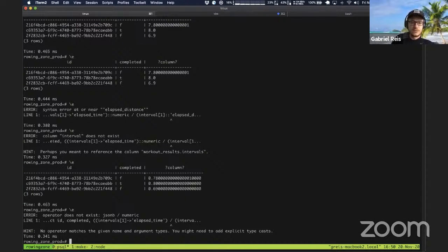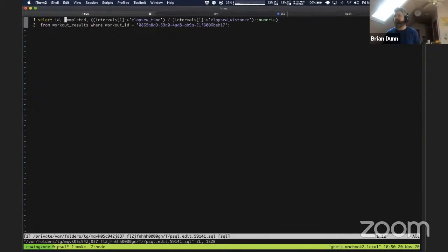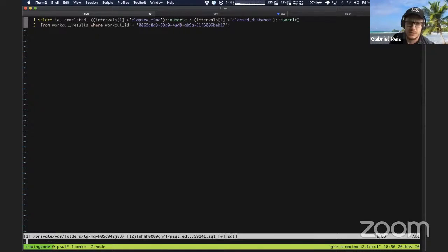Yeah. No, it says no perimeter union. You might need to add explicit typecasts. But for some reason I wasn't doing numeric, but it was working. Hmm. I think you're right. It was just like a string maybe, or like a JSON-B thing. It could be that the division, if they're both JSON-B, coerces, I don't know. But whatever. So the division was the thing that made me realize, okay, this is not too complicated.